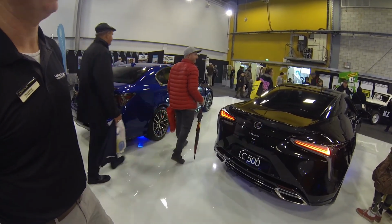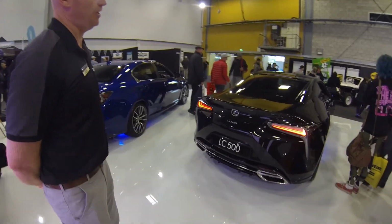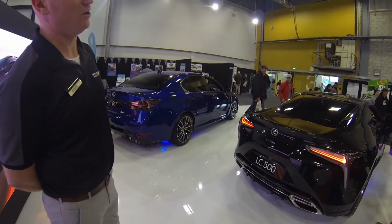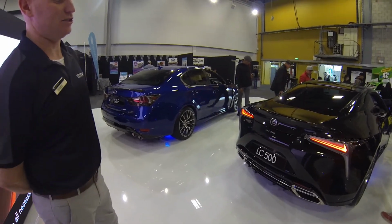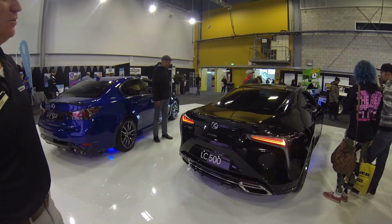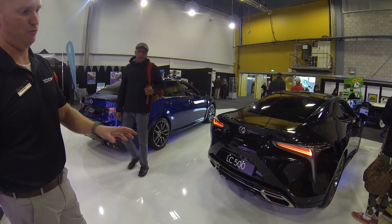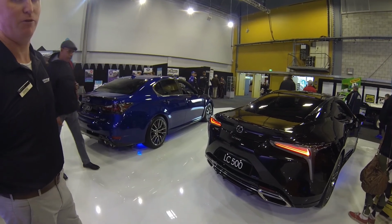Yeah, and you've got Toyota reliability, I guess. We're proud of that association with Toyota, but this is certainly exclusive to Lexus. There's no sharing of platforms going across there, but this gives you a good idea where Lexus cars are going forward. This platform will be used with other vehicles going forward from here.